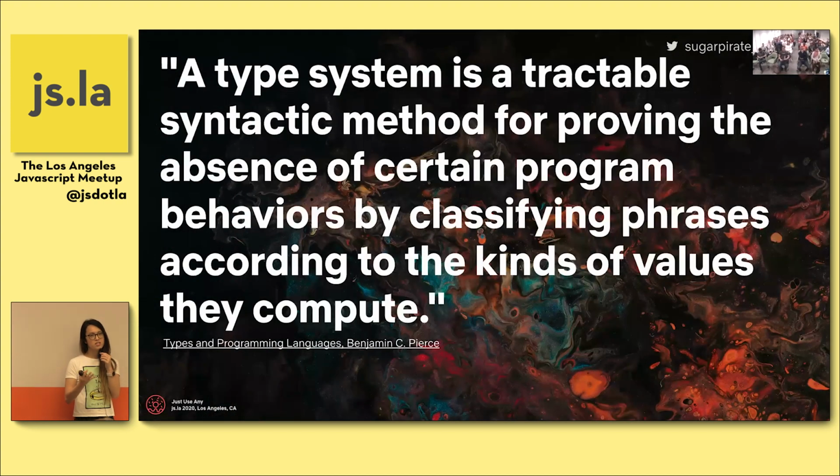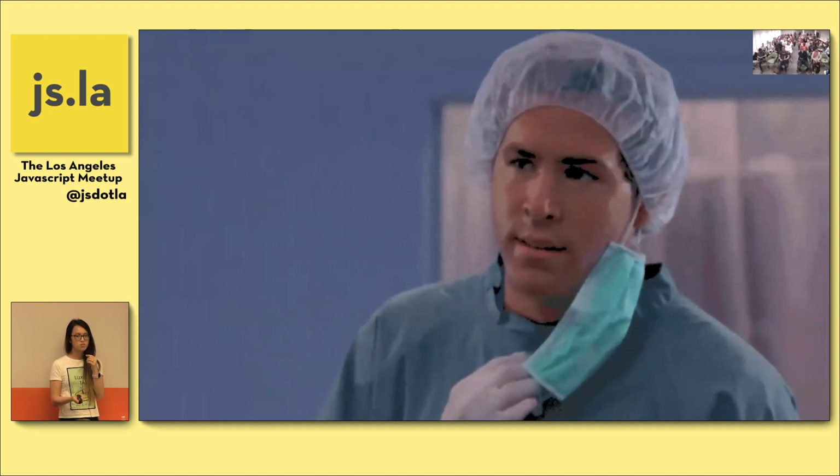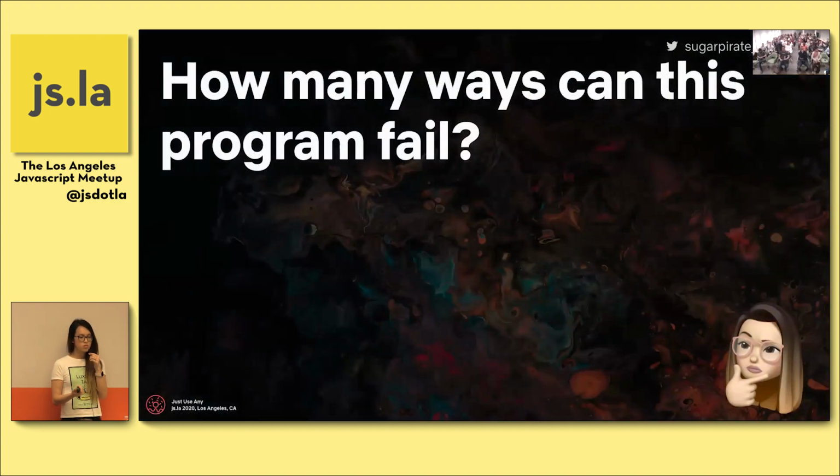But what is a type system other than something that yells at you a lot? I found many different definitions everywhere, but my explanation is a type system is a way for you to add constraints to your code. And the type system is there to help you enforce logic that is consistent within those constraints. But why? Why are constraints useful in code? So here's my bold claim. Constraints are good because they limit the number of bugs in your program.